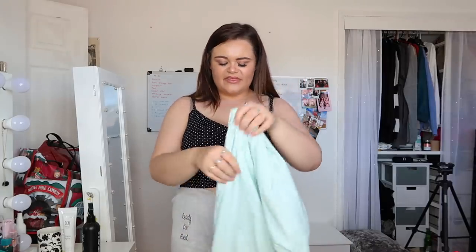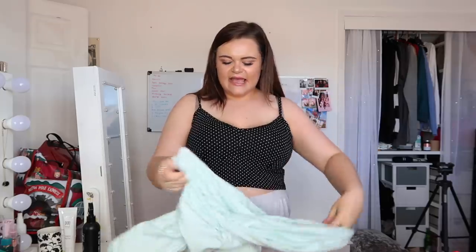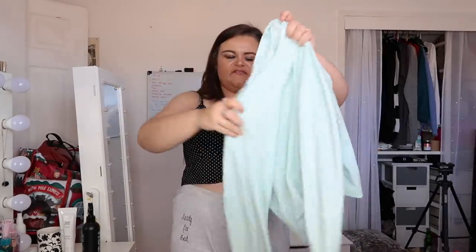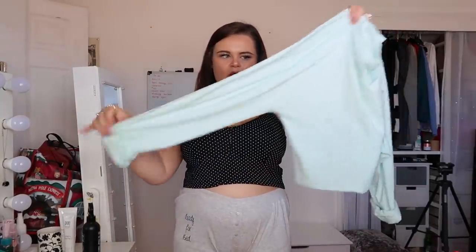The next top that I got is a little bit big fitting because I tried it the other day and it just seemed a bit big on me. Like, it didn't really flatter me anywhere, but I love the colour of it. But yeah, this is just a long sleeved mint green top. This is your normal cotton material. It's not a gym material, and it's just got the nice long arms again. It is cropped, which I really like the style of.